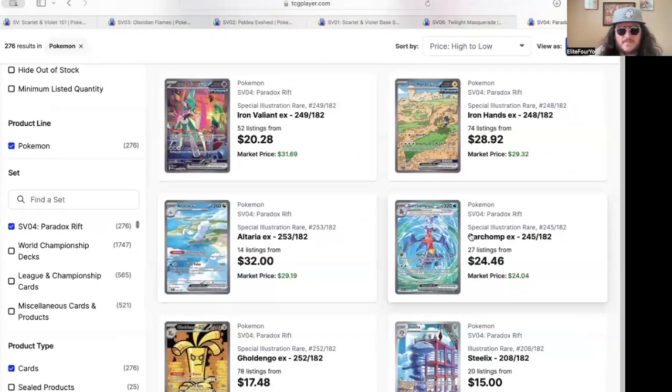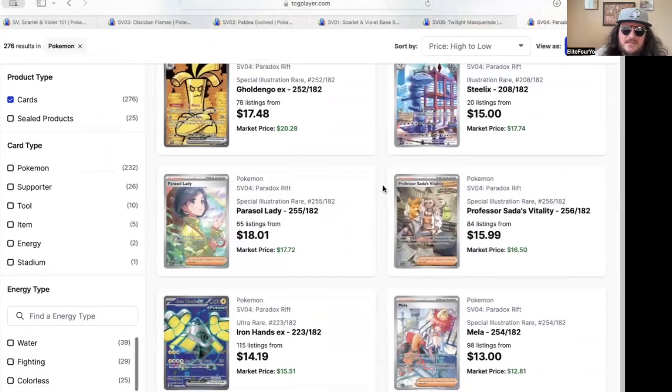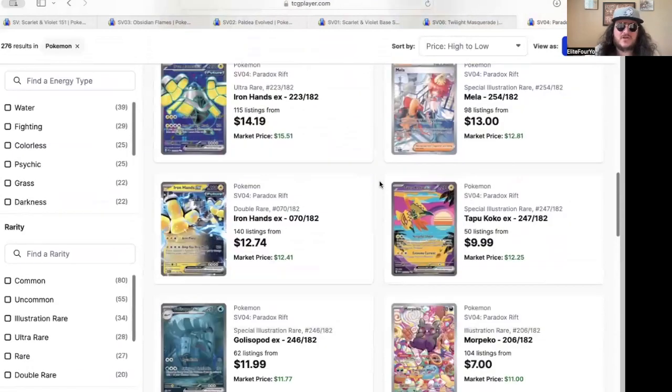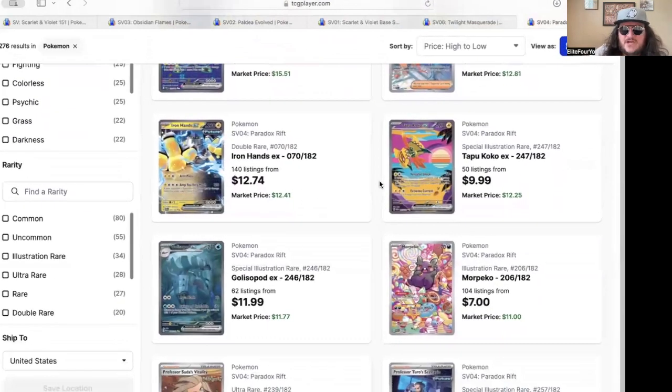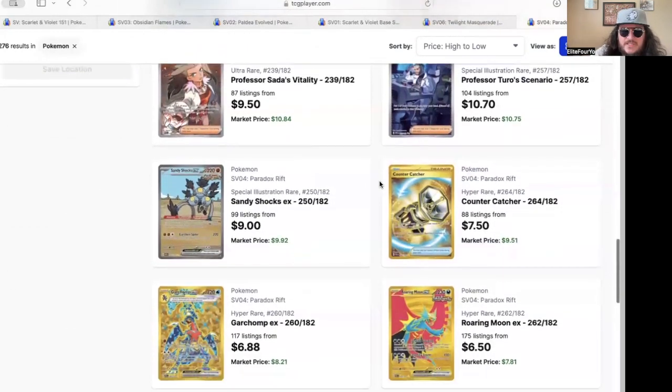I love this Garchomp. I'm a little surprised this one's that low, but it's kind of a safe set, in my opinion. Scrolling down here, no big, I don't know. Here's the problem. Obsidian Flames and base Scarlet and Violet are like the easy ones to say are bad. So after that, it's kind of tricky to find a bad set. So I kind of feel bad putting Paradox Rift here, but it just doesn't really pop as much as the others.